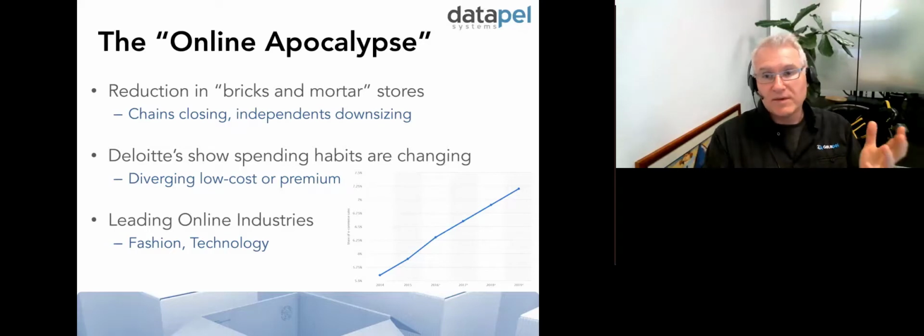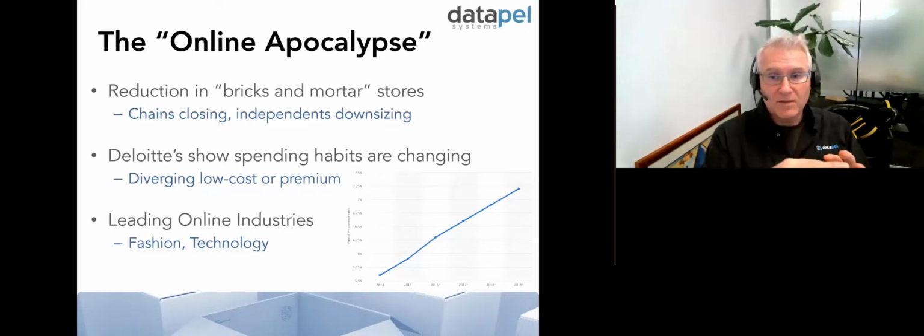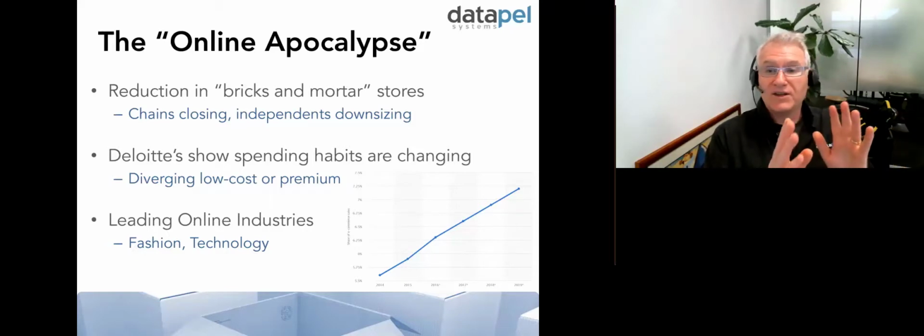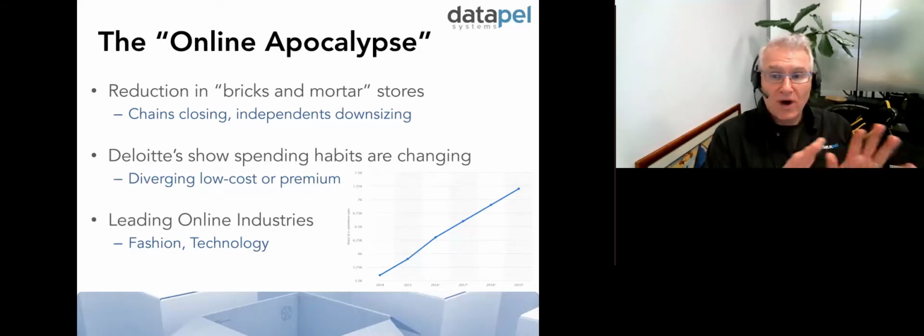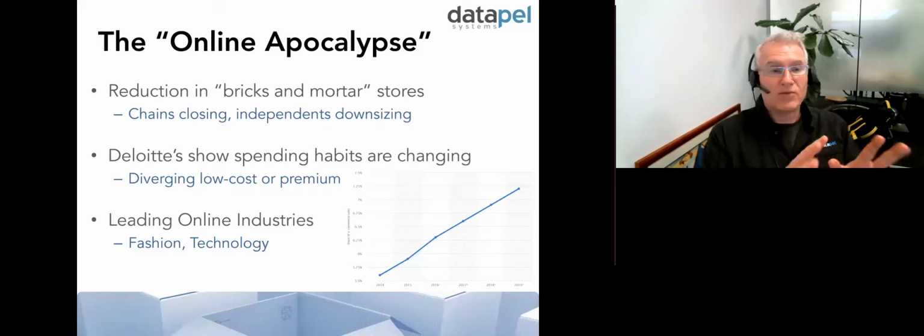Deloitte have done investigation, but I think when you start to pare away at things, you start to see that the spending habits of our customers are actually changing. And that's the big takeaway from this, that customers are kind of diverging. We're seeing customers willing to spend more on a premium brand or a premium experience, or they're going the other way and saying, all I want is low cost. No frills, low cost. I want the basic service or the basic product I can get for the least cost. And we're seeing that happening across a range of industries, not just the commodity product market.